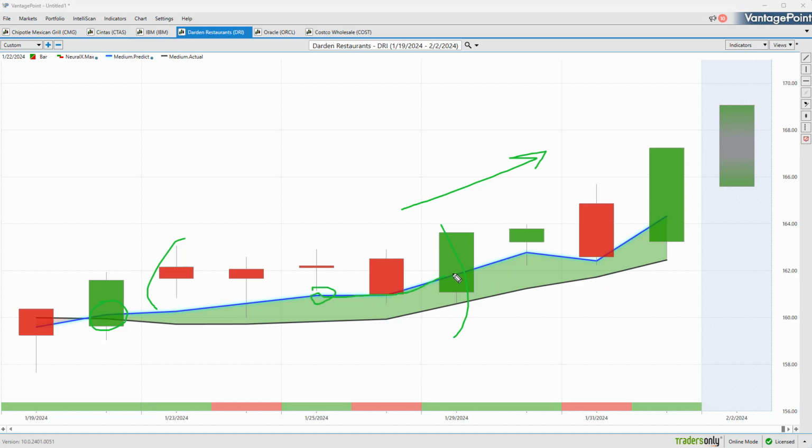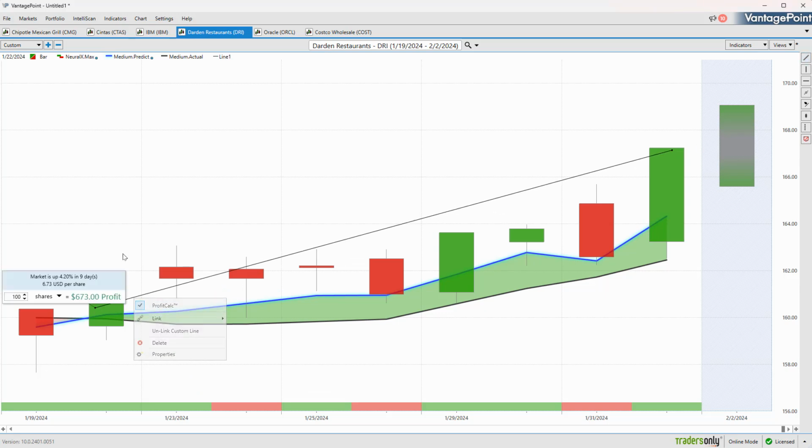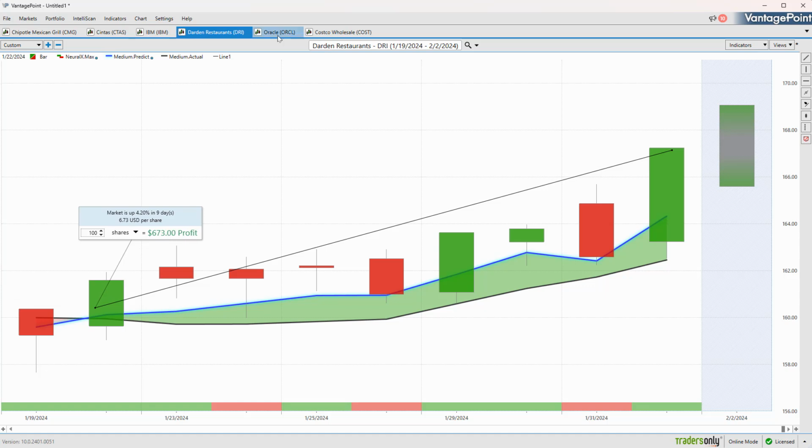We see that overall movement higher from that predictive, essentially price forecast, right? If you just want to think of this blue line as a prediction of future prices, well, it keeps advancing and keeps advancing. And when this neural index gets bullish is when we start to see that momentum pick up in the marketplace. So nice little move here in Darden, about a 4% rally just over the last 9 trading days.